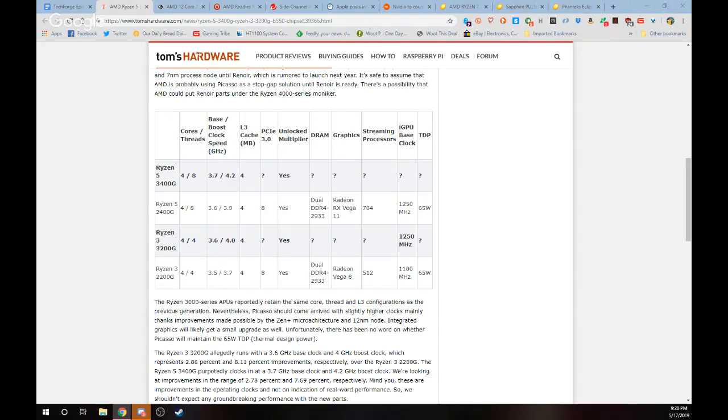And we see that in the fact that we have the higher base and boost clocks. With the 2400G, you had 3.6 base with 3.9 boost. According to the leak, we're going to have 3.7 base with a 4.2 gigahertz boost on the 3400G. And likewise, on the 3200G, we're going to see 3.6 base and 4.0 boost. Well, I don't know if you're going to be able to get much higher than 4.2 all core as an overclock. Maybe 4.3. I don't know.